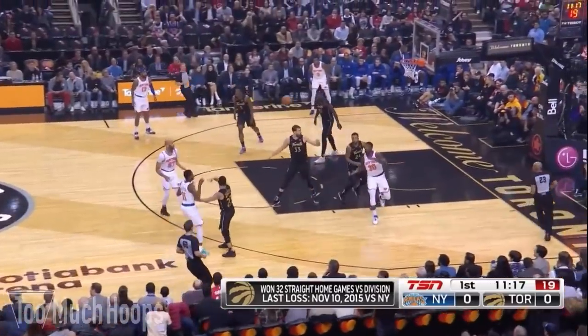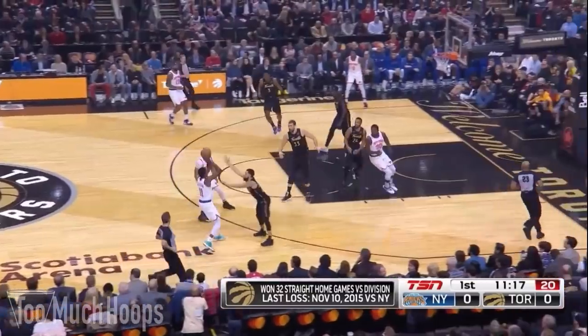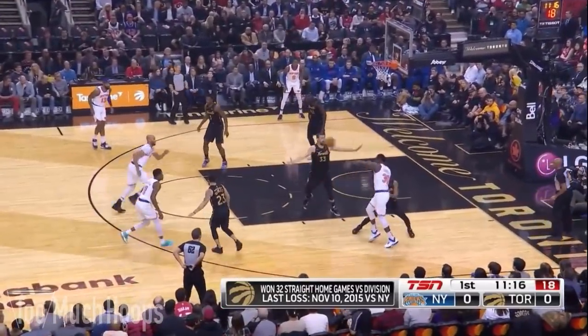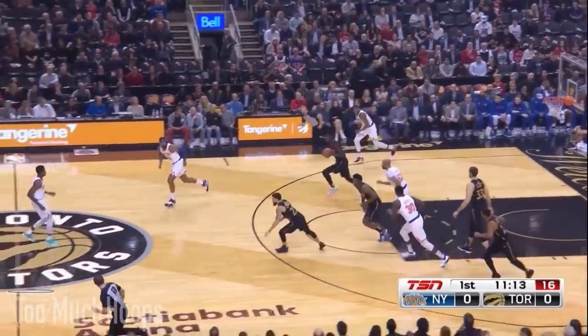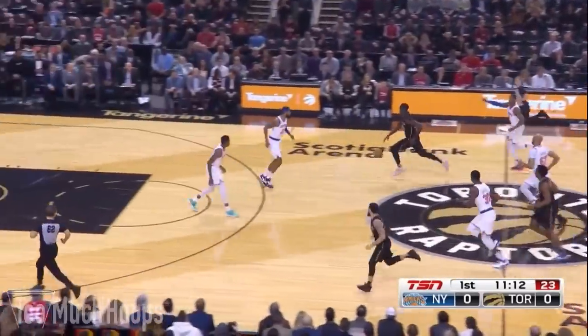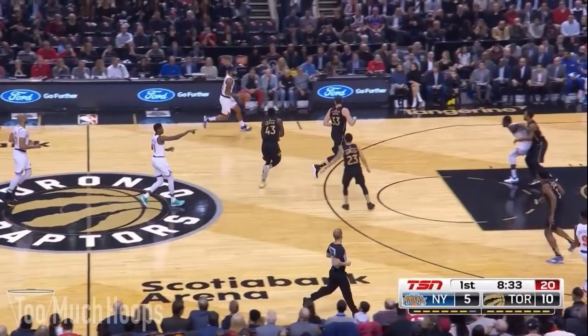And on this play, Gasol gets a steal almost as a fluke. As he comes over to pressure Randle, he has his hands up and active. And because of that, he's able to react quickly enough to hit the ball away when Randle tries to pass it. The Raptors score points off their defense as Siakam takes it to the hole, misses, but OG's there for the follow.